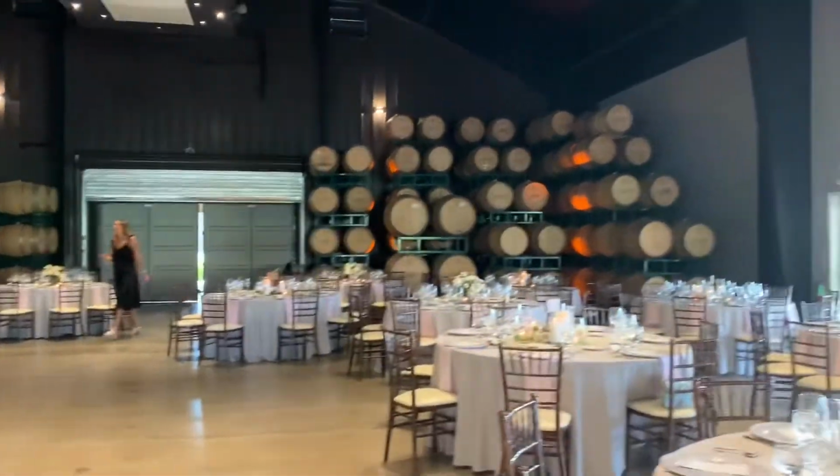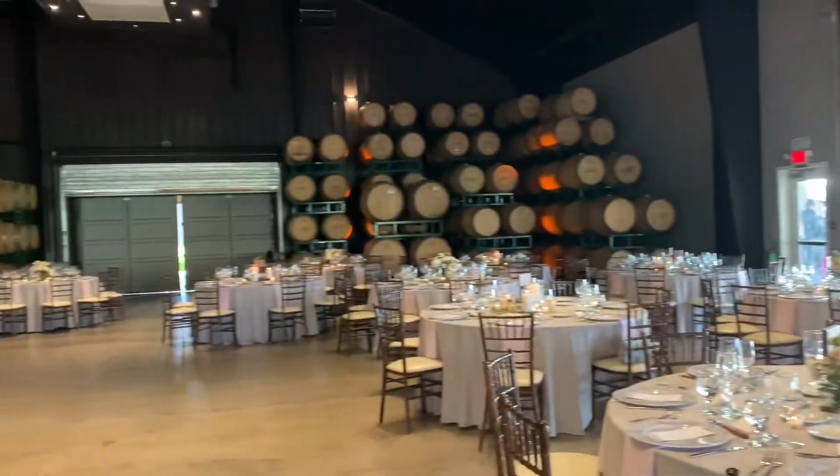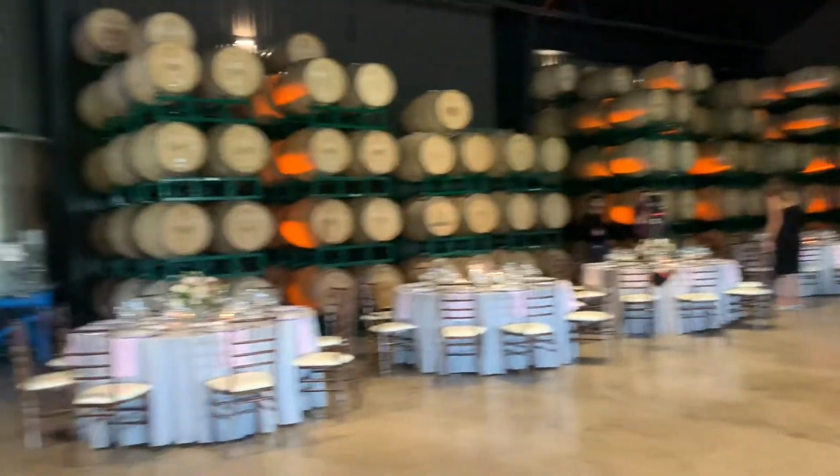And we're gonna have the bride and groom enter right now. We're gonna take a look inside, look at their reaction, and then open the doors up for everybody else.